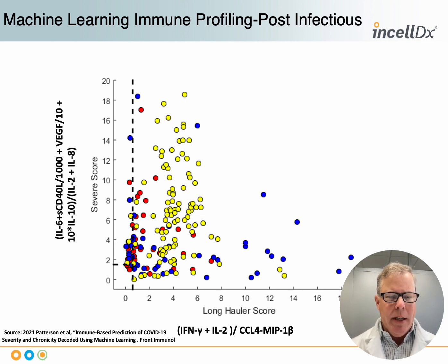And in our first paper in 2021, we published these algorithms that allowed us to separate long COVID from acute COVID, both mild to moderate and severe acute COVID, which are represented by the dashed lines. In yellow, you see long COVID individuals separated with two algorithms: a long hauler index, which is interferon gamma plus IL-2 divided by CCL4, and a severity score, which is interleukin-6 plus sCD40L divided by 1,000 plus VEGF and IL-10 divided by interleukin-2 and interleukin-8.